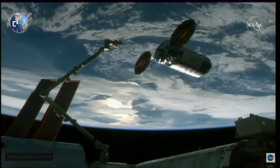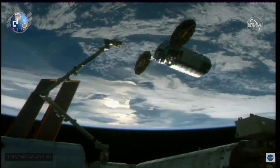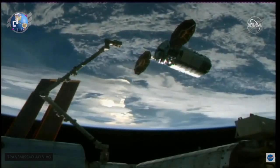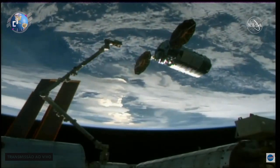Houston Station on 2 for Cygnus. Capture conditions are confirmed and the crew is ready for Cygnus capture. Houston copies. Stand by for capture.